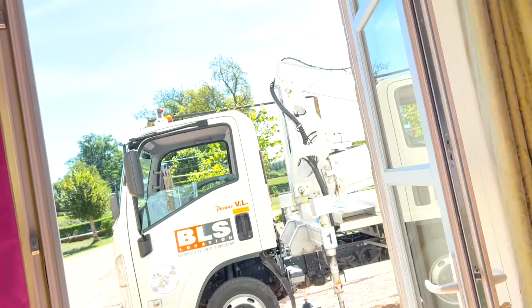What's the problem? The lift. The cherry picker. The cherry picker is too small. Oh, no. They're missing a meter and a half. So they need to rent a bigger one. Yes. That's so annoying. Nothing can be done. They can't get to either chimney. It's short by 1.5 meters, the cherry picker. So frustrating. I'll explain out here.